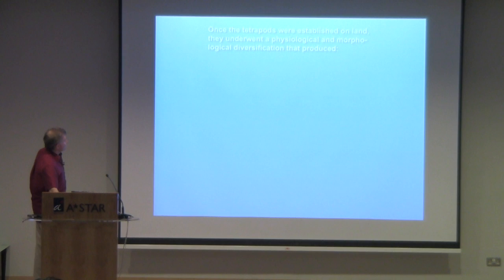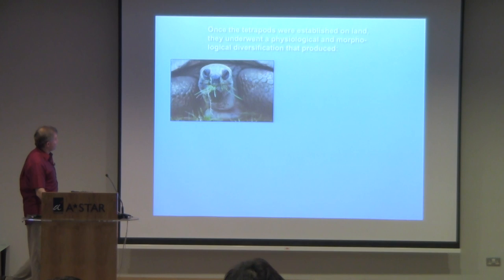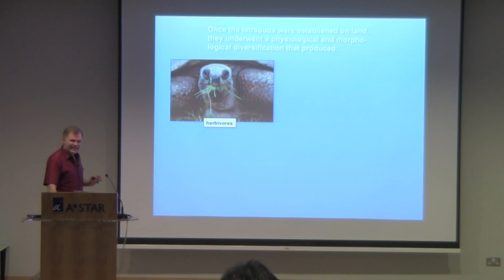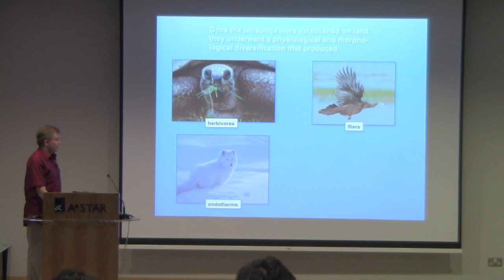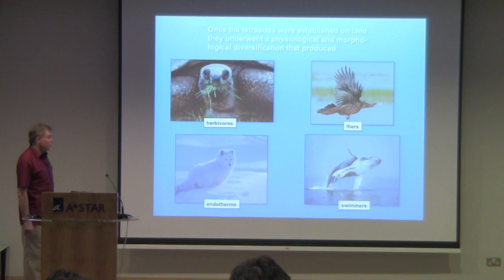Once the tetrapods were established on land, they underwent principally a physiological and a morphological diversification that produced herbivores, first plant-eating vertebrates. Plants don't run away, so you'd think this is an easy way to earn a living, but plants tend to be indigestible, difficult to deal with. It took a good while for herbivory to evolve. We saw, eventually, the evolution of endotherms, flying vertebrates. And curiously, tetrapods have also gone back into the oceans and become an important part of the oceanic ecosystem.